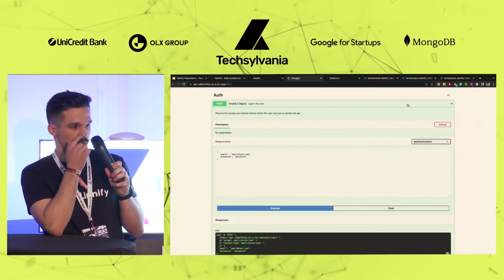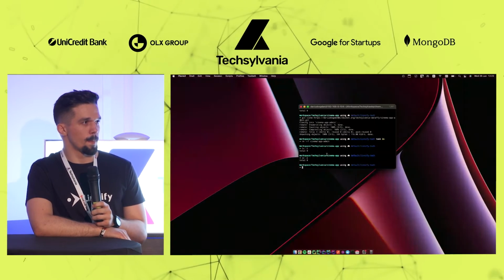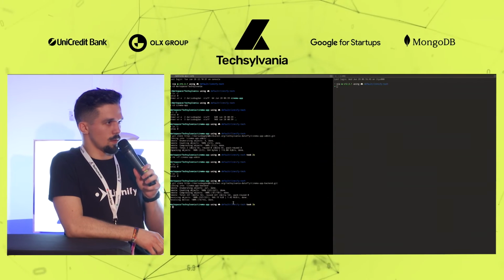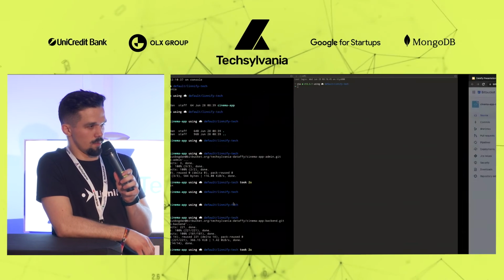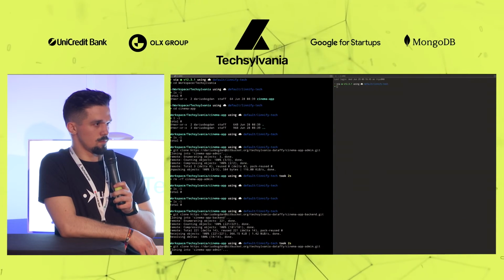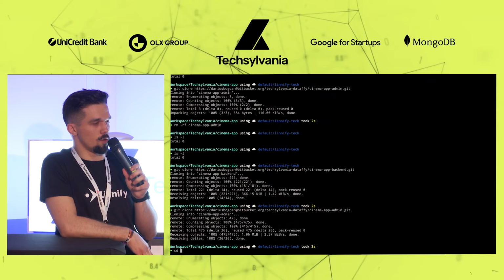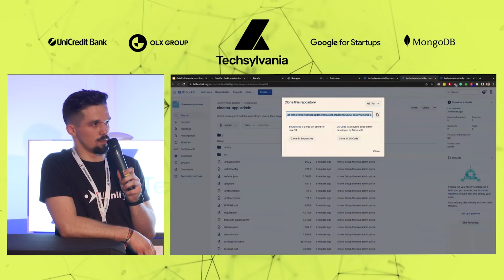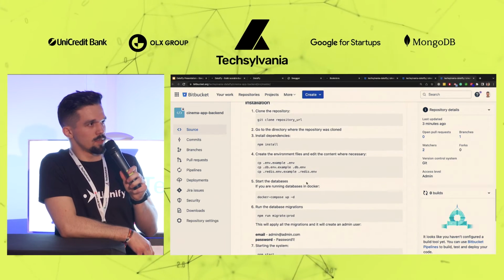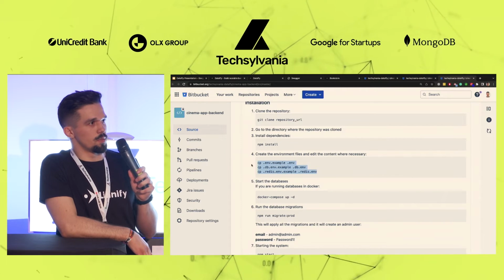Now let's clone the repository with the code that it generated. For example, the backend application. And you can also clone the admin one. Now, if we go back to Bitbucket and read the README for the backend application, we need to see what we have to do for starting it. Here we can see that we need to clone the repository, install the dependencies, and copy the environment examples for the application. You can copy those commands.